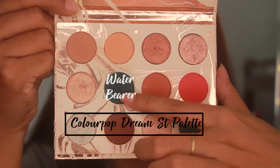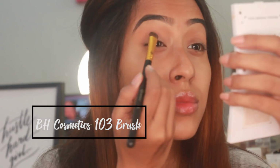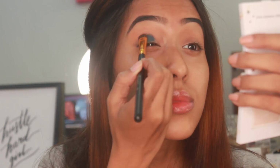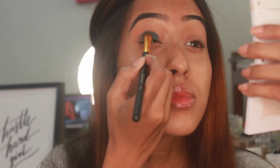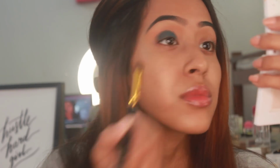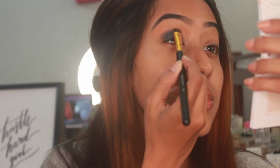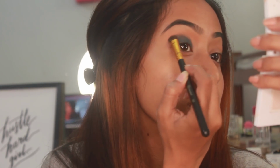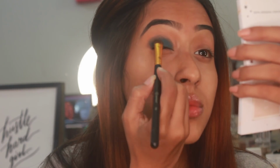The next shade I'm taking is from the Dream Street palette, the shade Water Bearer, and a BH Cosmetic brush. This is a flat shader brush and I'm packing it onto my eyelids really nicely. I'm packing the shade 3 to 4 times so that it doesn't look patchy. Here you can see that I'm packing this onto my eyelids very slowly. I'm not putting too much at once. I'm just taking little by little and packing it on. If you swipe the brush, the color is going to look patchy, so make sure to pack this on really nicely, very lightly, very gently, and do not sweep the color.